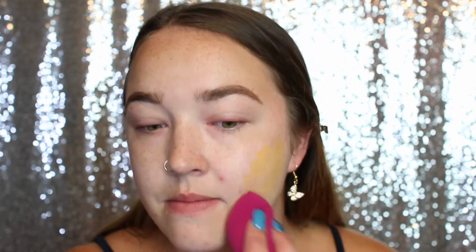So I'm going to take my e.l.f. Total Face Sponge, which is literally one of the best sponges at the drugstore. Oh my god, you guys, this is going to be like orange. Oh no. This is a really bad shade match.